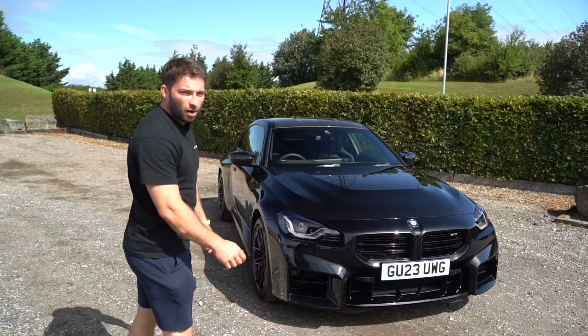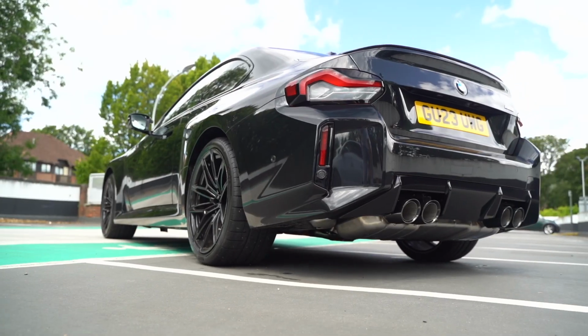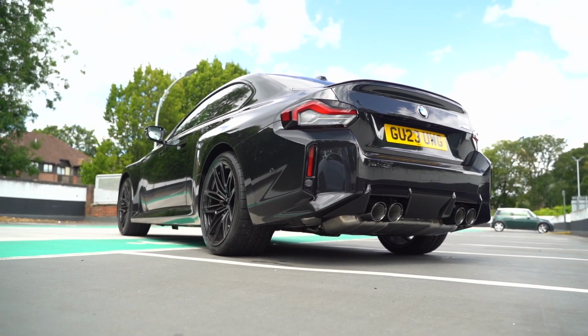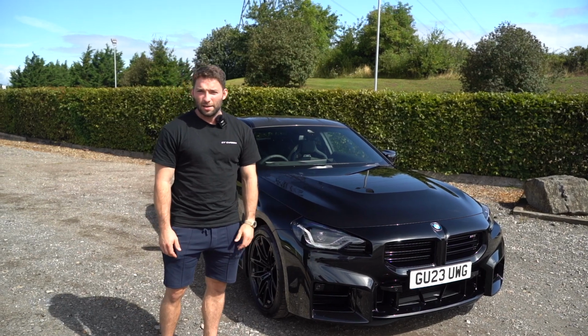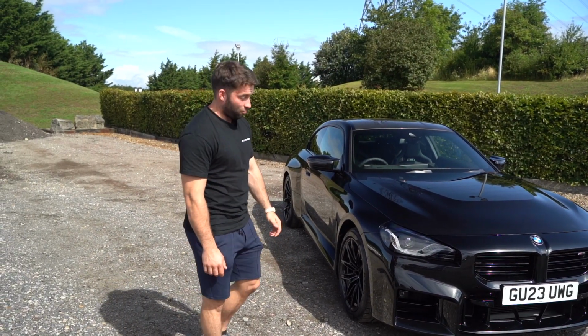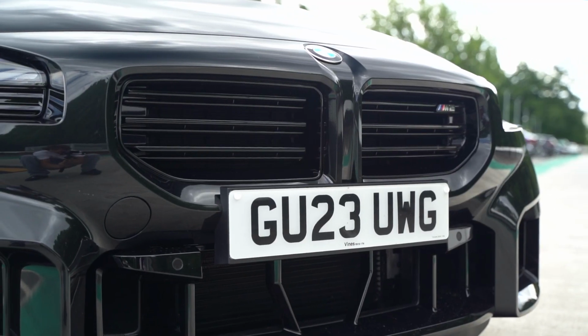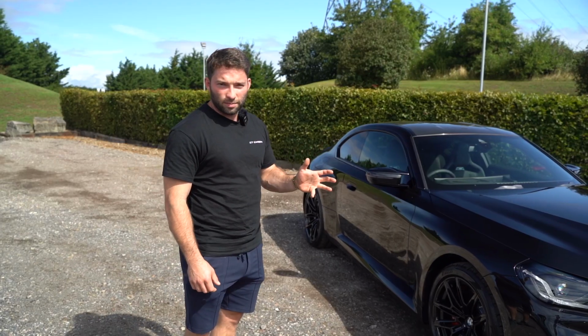So we thought we'd find a car park nearby and show you around the spec. First of all, thanks to Tony at Gravelwood. We messaged him Monday, and it's now Saturday, but we had the car sorted. He turned it around in a week for us, and we're honestly really happy with it. I do think this is probably one of the best specs that you can get.